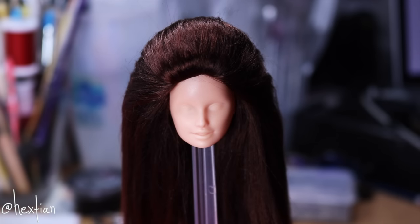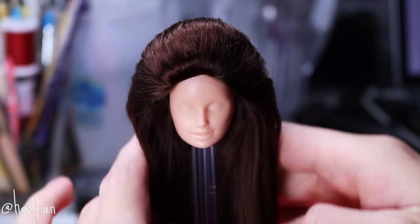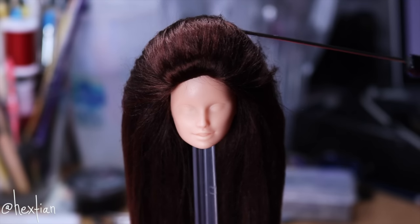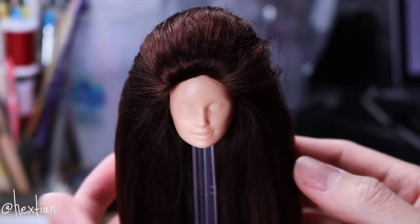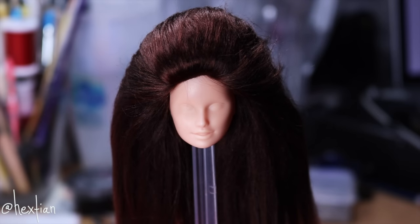Clearly nothing about this is going to be realistic, just from the hair itself. It's definitely comic book, definitely drag queen inspired, and I'm so excited to style it.